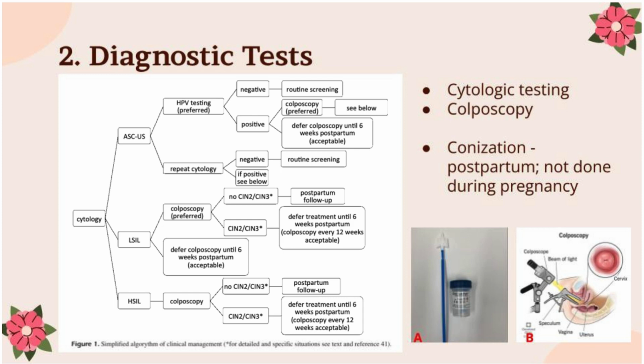and congested cervix. Now, if CIN2 or 3 is diagnosed, examination during pregnancy is surveillance, colposcopy, and cytology, and is preferred to be done every 12 to 24 weeks. But further colposcopy is accepted to be delayed until the postpartum period, since the treatment for CIN2 or 3 during pregnancy is not recommended.